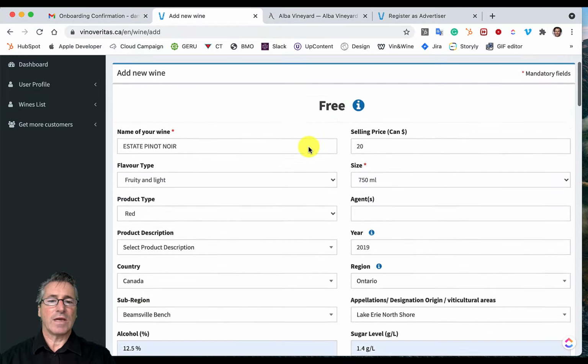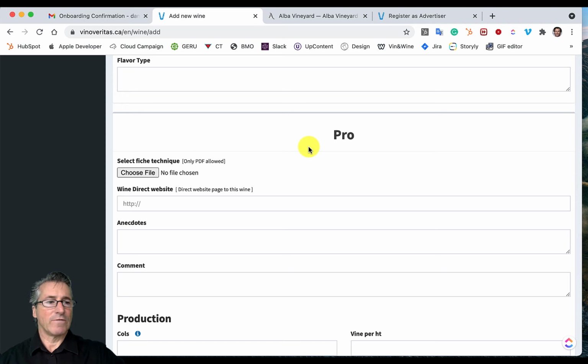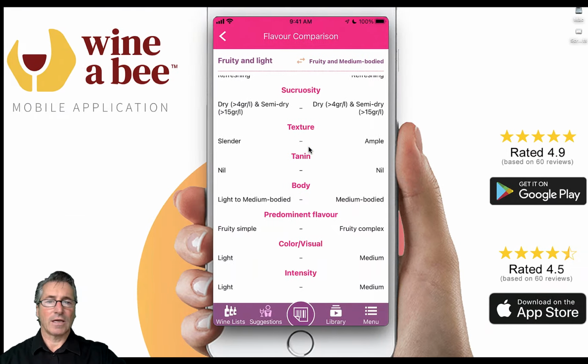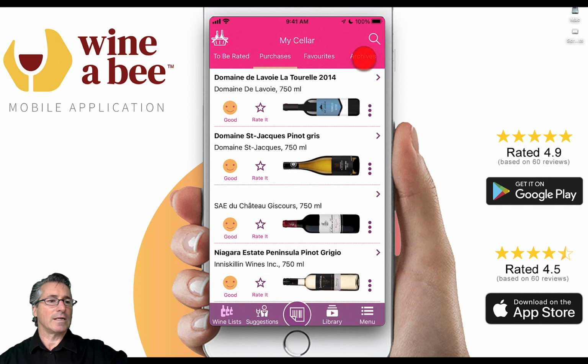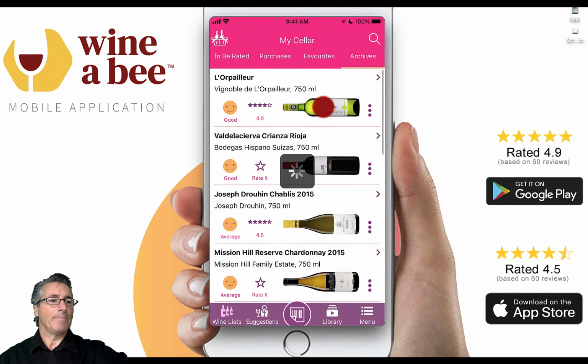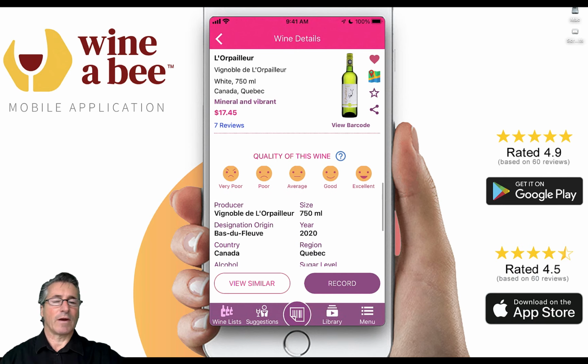We have the free, we have the advanced, and we have the pro. So if I show you again what it looks like on the app, we go to wine list. We take, let's go archive here. And here's all the information. So this is the information for the free experience.